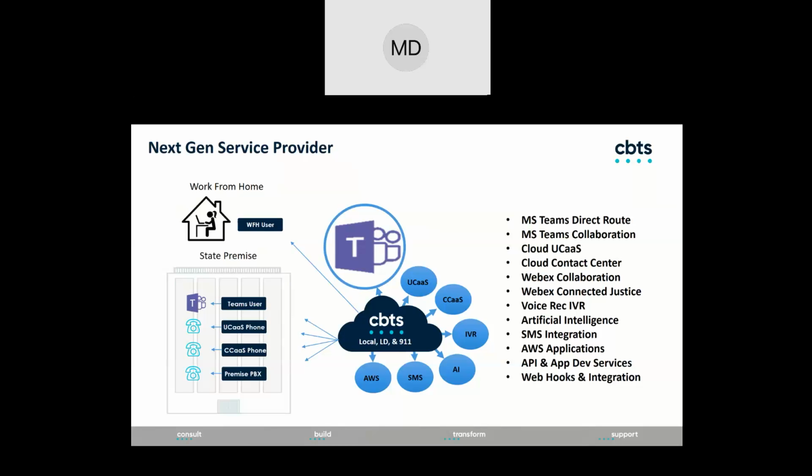And I mentioned IVR. We continue doing more and more work with artificial intelligence and IVR, linking to Google Voice and Watson for analytics, these kinds of things. So we've got a very deep bench of bringing these tools together, AWS applications, et cetera, and building new web hooks and new solutions for you, so that no matter where your employees are working, as you see on the left, whether they're working from home, it says state premise here.